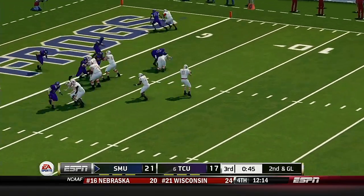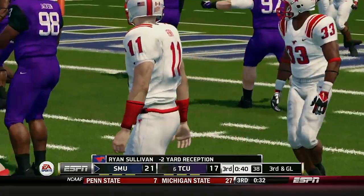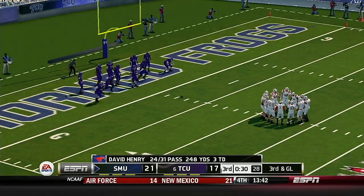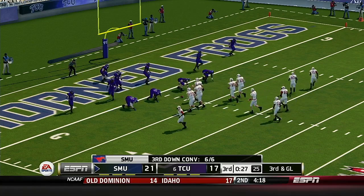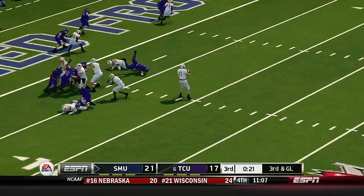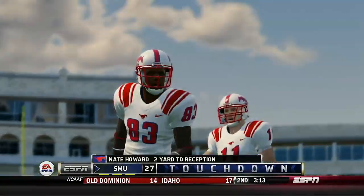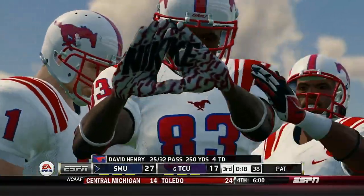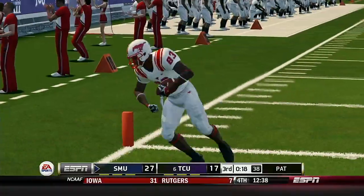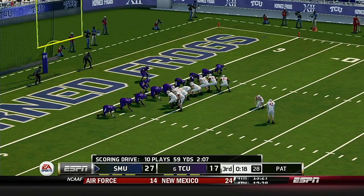And they got him for a loss. Here's play number 10 on the drive. Right in his hands. Touchdown. That's his fourth touchdown pass of the game. Well, what we have right now is a quarterback who's very comfortable with his offense. He believes in his system, and the coaches and players believe in him. You couldn't ask for a better situation.